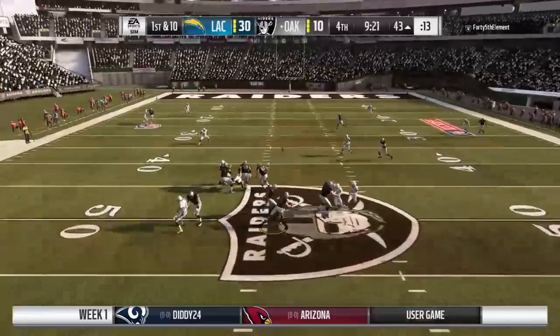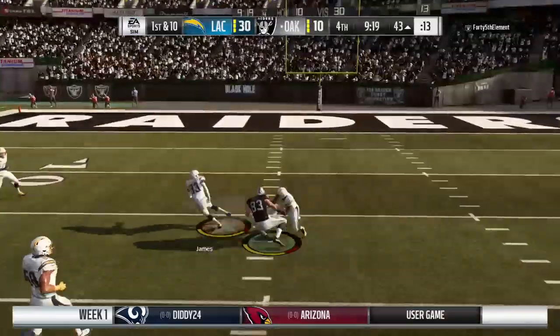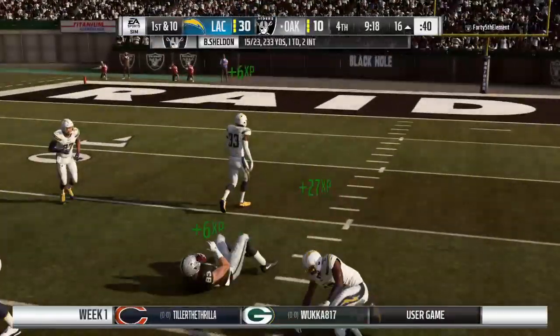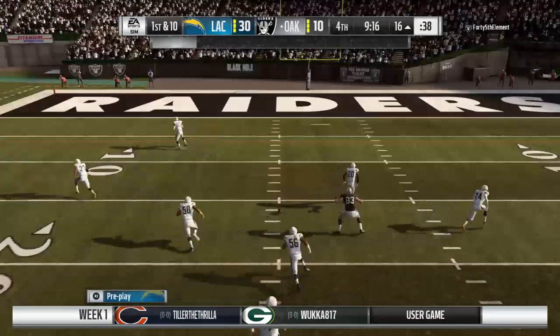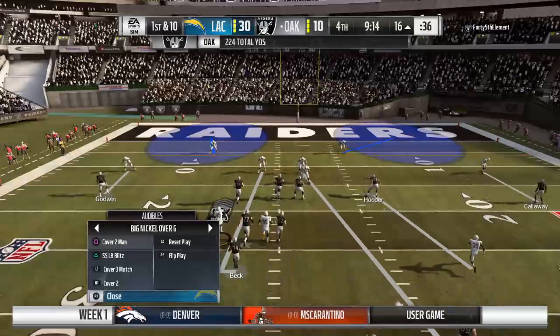Back to throw here. Wide open receiver, complete. And they'll wind up getting this one all the way down inside the 20.